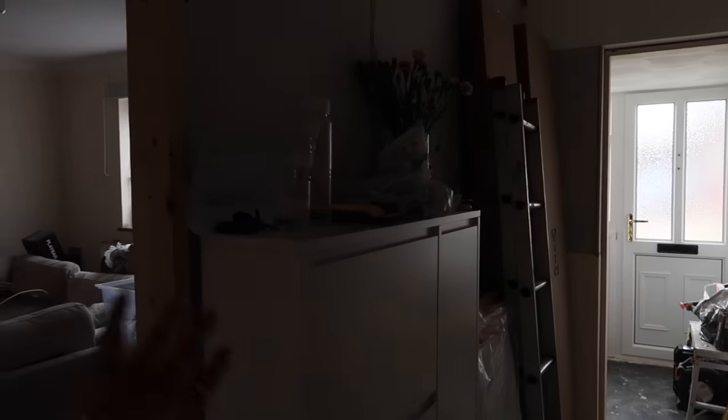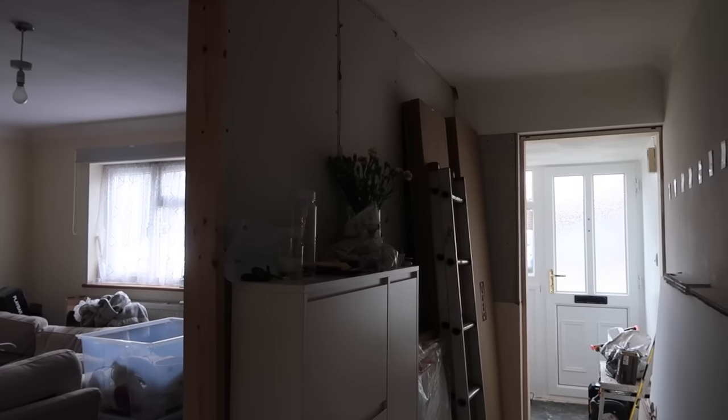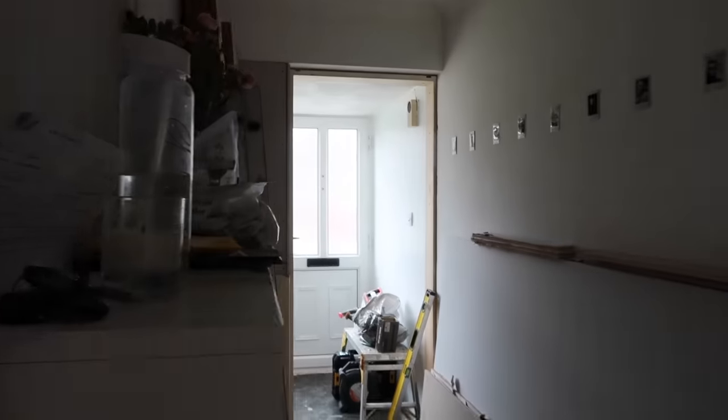So yeah, you used to walk in here and it was just a really big room. So we decided to divide it up a bit so we could give ourselves some more storage in here as well. Brad actually built this wall. So we now have a stud wall dividing what will now be the snug, and then a corridor here as you walk in the door.